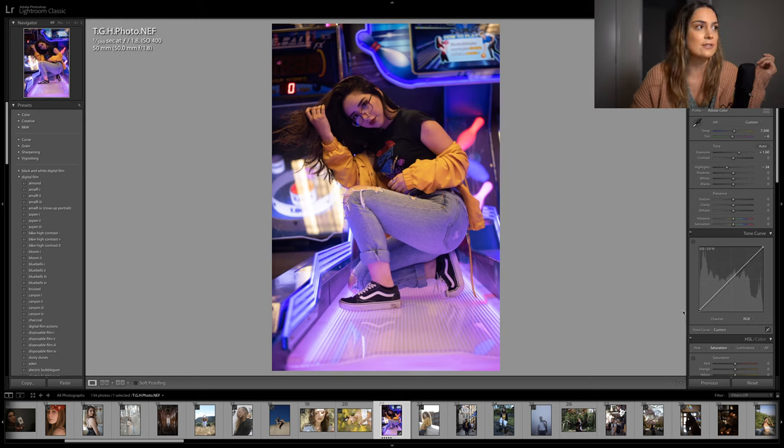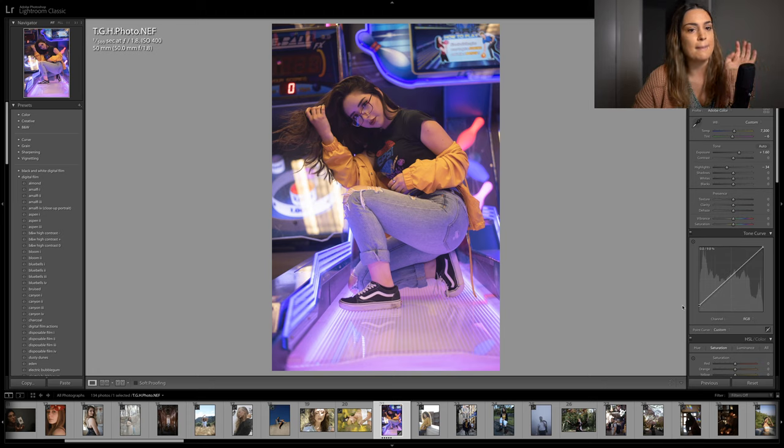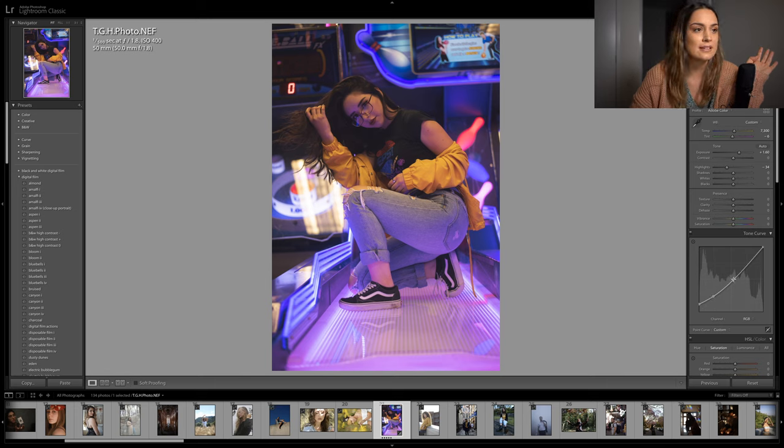I really like how this looks, super punchy, but I might go for a really matte black look for this one. We'll see what it looks like.